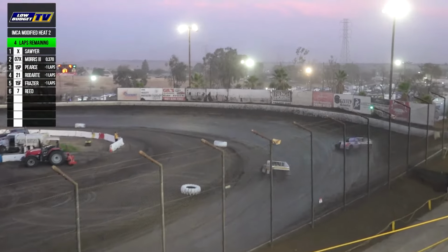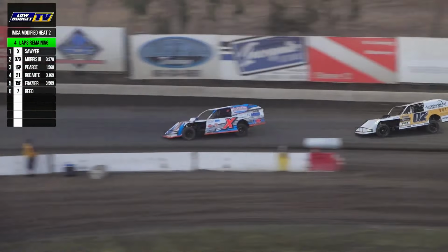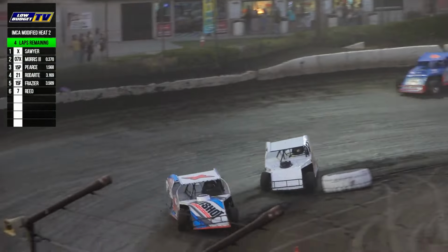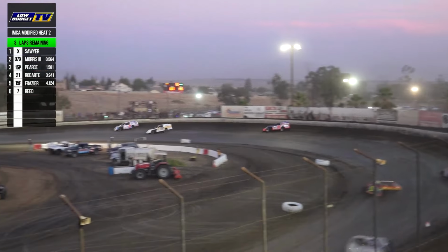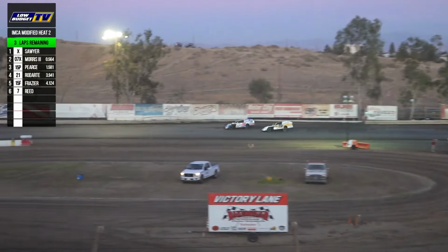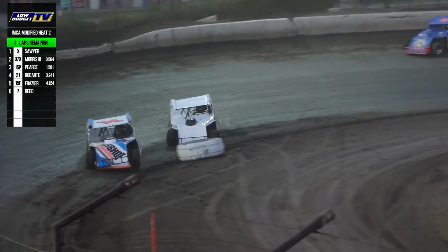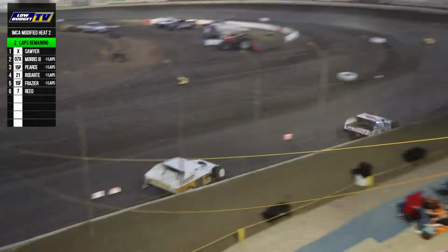Troy Morris, though, we got a battle brewing for the lead. He's looking to the inside. Sawyer's got that outside run. No pressure for Pierce in the third spot. Himself got a 1 second lead over fourth. And the lead battle continues. Now we got a battle for the fourth spot, as we also have a battle for the lead.